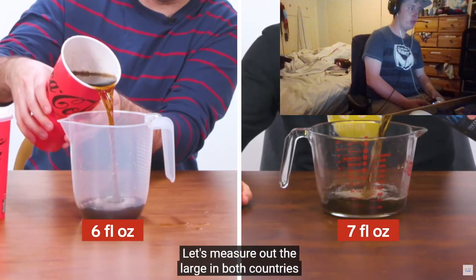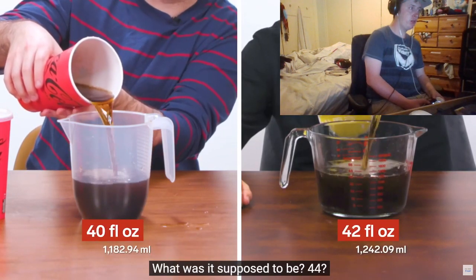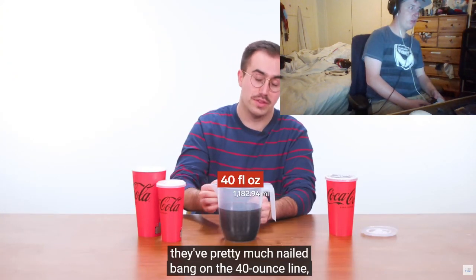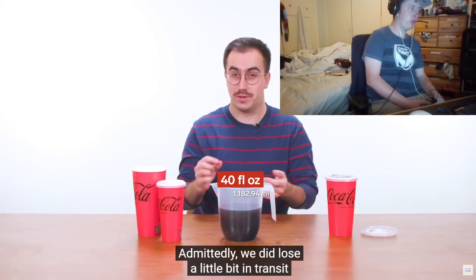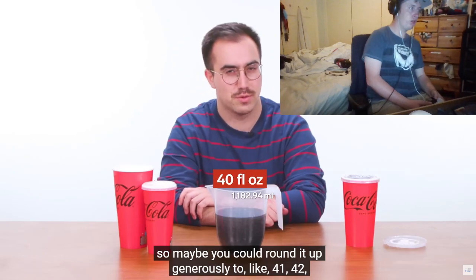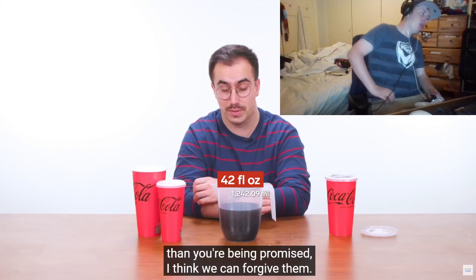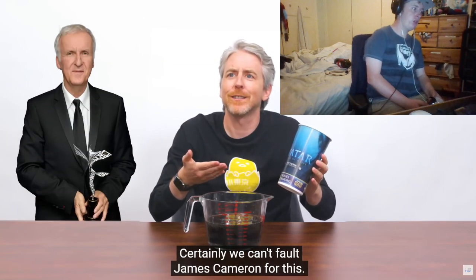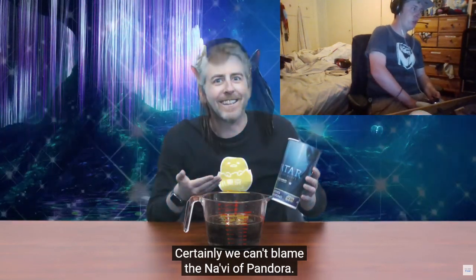Let's measure out the large in both countries to see if we're getting as much as we've been promised. Wow, it's pretty close. What was it supposed to be, 44? By my calculations, they've pretty much nailed bang on the 40 ounce line. So you're maybe not getting quite as much as you were promised. Admittedly, we did lose a little bit in transit and also a little splash just on the table there. So maybe you could round it up generously to like 41, 42, which honestly, even if it's slightly less than you're being promised, I think we can forgive them. Certainly we can't fault James Cameron for this. Certainly we can't blame the Navi of Pandora.